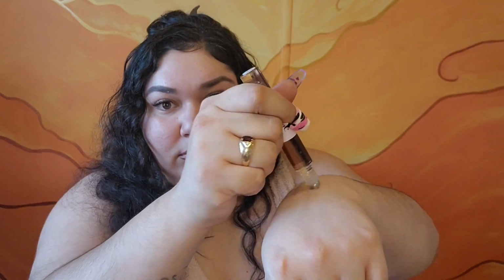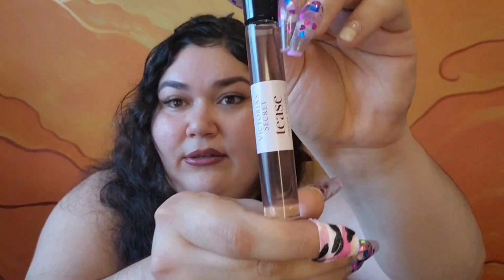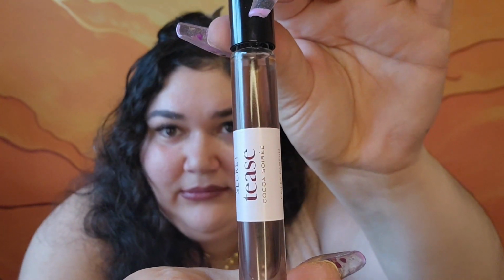Oh, it's a twist. Okay. Is it a rollerball? I thought it was a spray. Okay. At first I smell the floral, the freesia, and the wild berry. It smells fruity and floral a little bit. Okay, but we'll let her dry down and we'll see. So here she is, Miss Coco Tea.